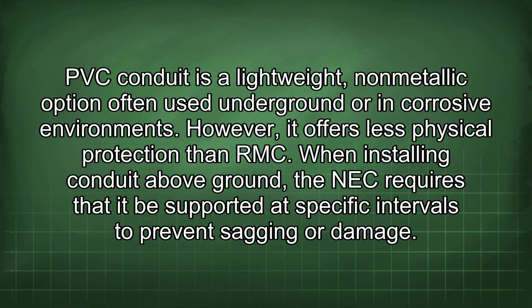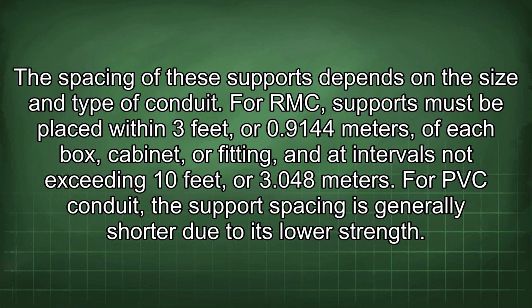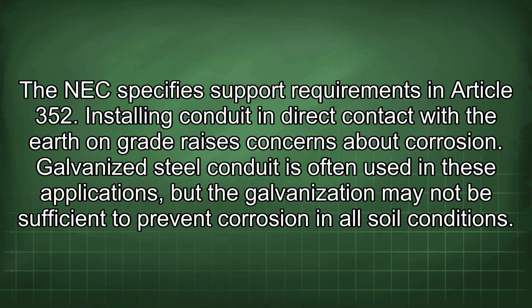When installing conduit above ground, the NEC requires that it be supported at specific intervals to prevent sagging or damage. The spacing of these supports depends on the size and type of conduit. For RMC, supports must be placed within 3 feet, or 0.9144 meters, of each box, cabinet, or fitting, and at intervals not exceeding 10 feet, or 3.048 meters. For PVC conduit, the support spacing is generally shorter due to its lower strength. The NEC specifies support requirements in Article 352.